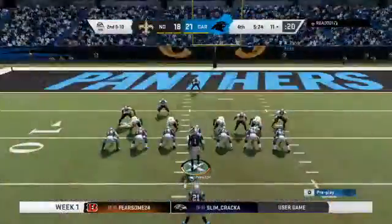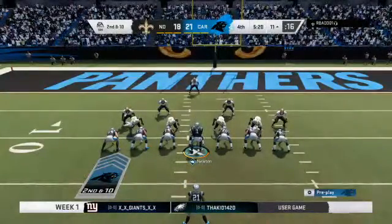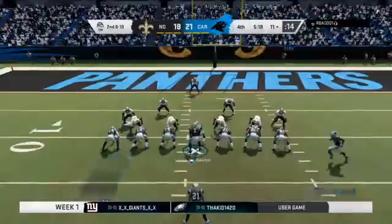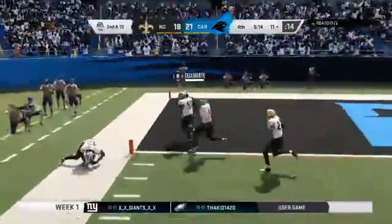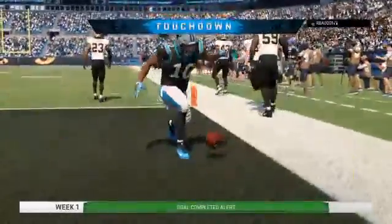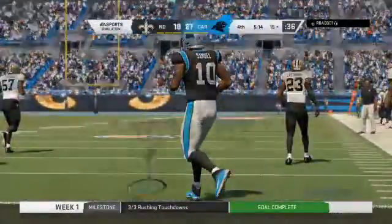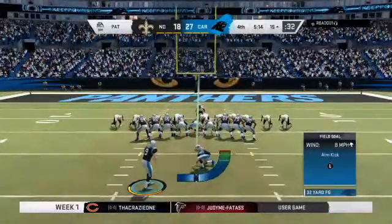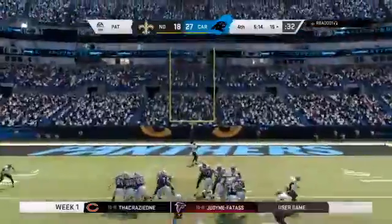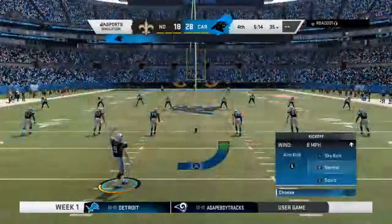So after the run for no gain, here's 2nd and 10. They're going to run the sweep. It's Samuel. And he'll take this into the end zone. Touchdown, Carolina. Curtis Samuel, already his 2nd touchdown here in this opening weekend. And the Panthers, they widen their lead. Extra point try good by Gano. And his guys will take a 10-point lead.